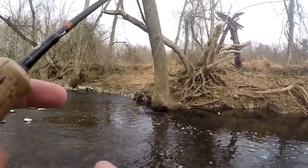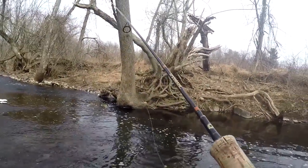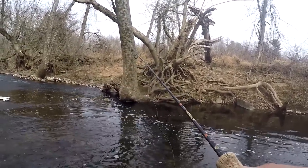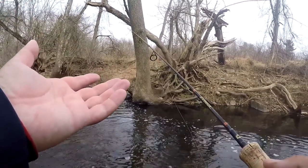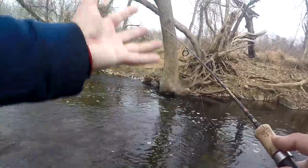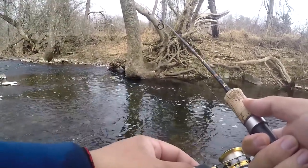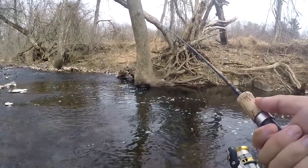From the moment I saw this tree trunk, I just knew it. I knew there had to be a fish over here. Now, the main question is, is there a brook trout also in here? That is the main question. Dude, I got a hit already. Instant hit. As soon as the power bait went in the water. I kid you not. I kid you not.